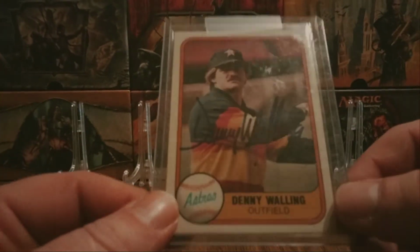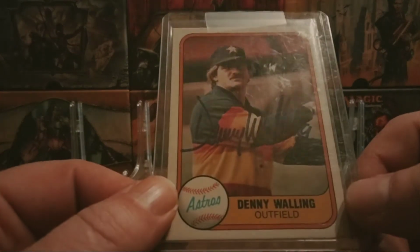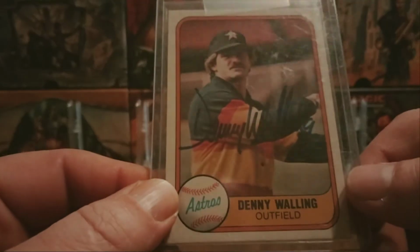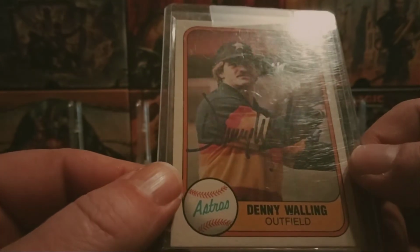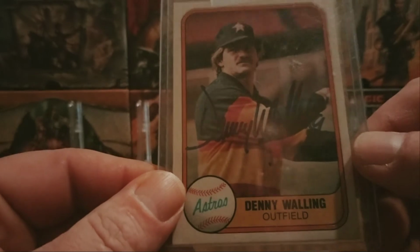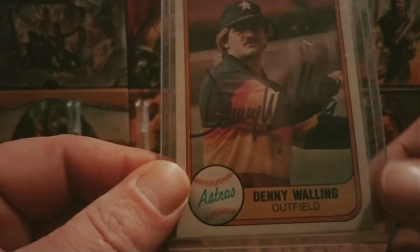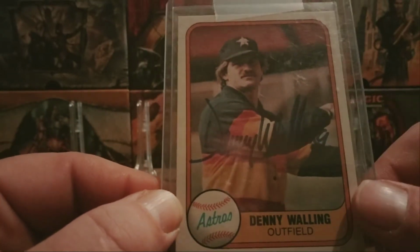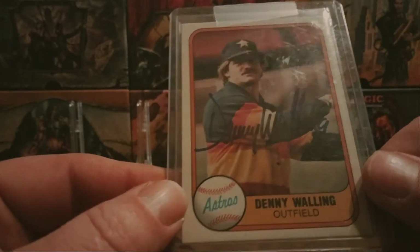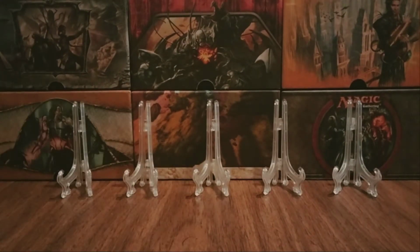is in addition to the 81 Fleer project, Denny Walling, former MLB outfielder / utility player. He used to be really good at TTMs, but as of late, he's gotten much harder. I got it for under $3. Looks great. Very happy.